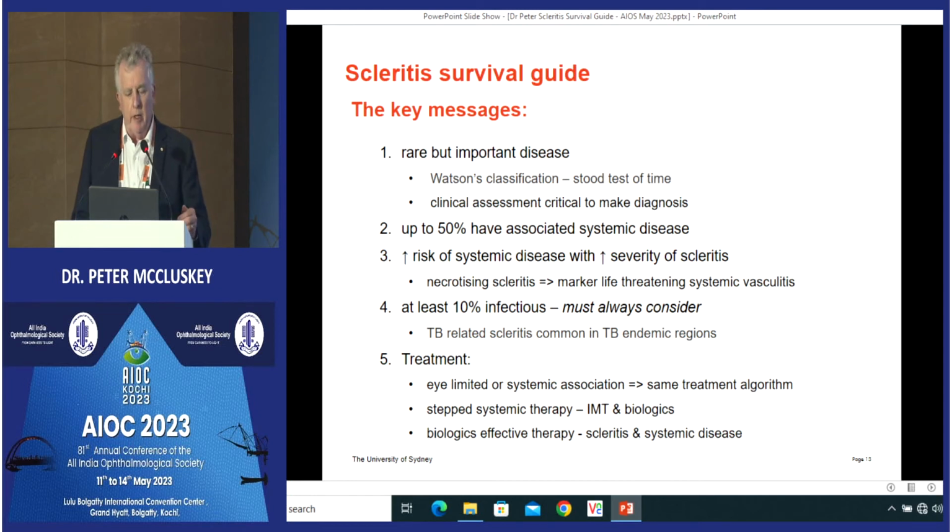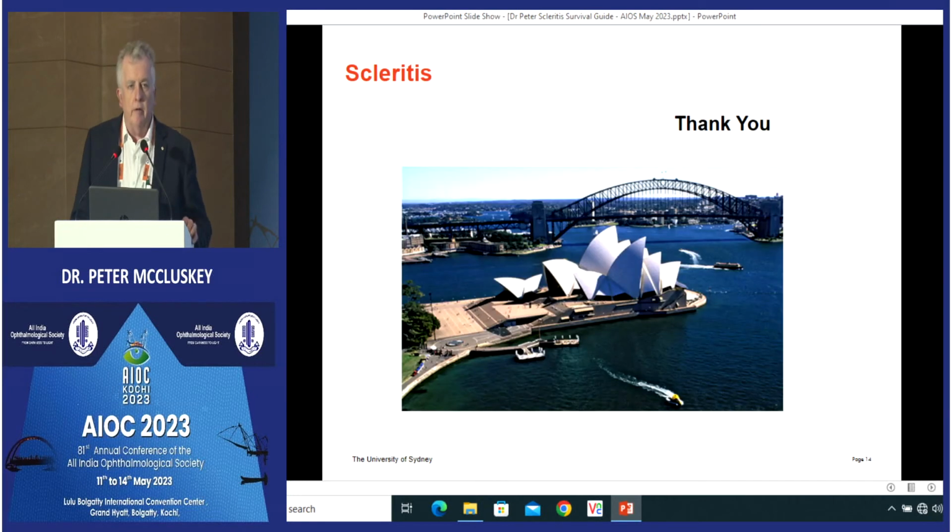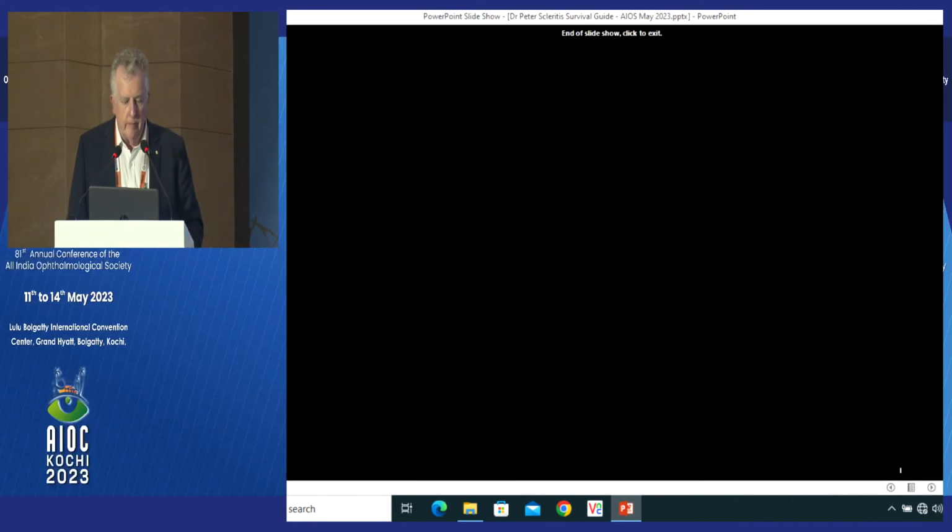So just to recap, there are 5 key messages that I wanted to get across. A rare but important disease, a disease that's commonly associated with systemic disease. The risk of systemic disease increases as the severity of the scleritis increases. Never forget infection, and make sure that you treat the patient aggressively enough to control the disease. So thanks very much for your attention.